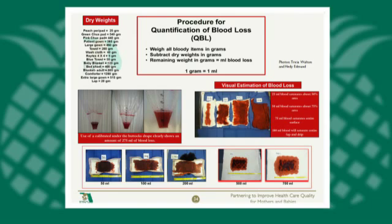How you quantify, there are different ways. These are some of the ways that we've advocated. Which methods are you guys doing here? We're not doing it yet, okay. But we're going to use the scale. Okay, you're going to use the scale.